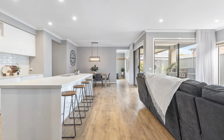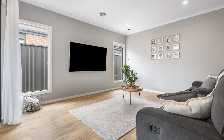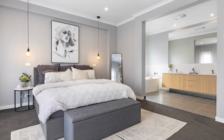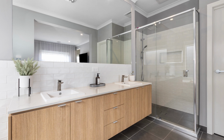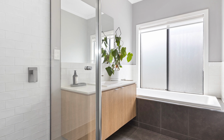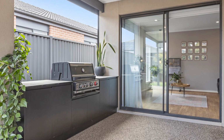The well thought out floor plan offers versatility and space for all to enjoy. 4 bedrooms, 3 with walk-in robes, a dedicated study or opportunity to work from home if you're a hairdresser, and 3 living areas combine to create the ideal setting for a family. The stunning kitchen set at the heart of the home flows out to the undercover entertaining area, and the low maintenance yards front and back means there's more time to enjoy the finer things in life.